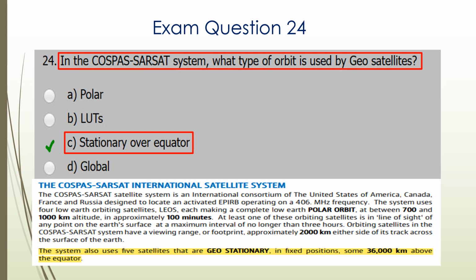Question 24. In the COSPAS-SARSAT system, what type of orbit is used by geosatellites? There's the explanation taken from the handbook down the bottom. So the correct answer is C. They are stationary over the equator.